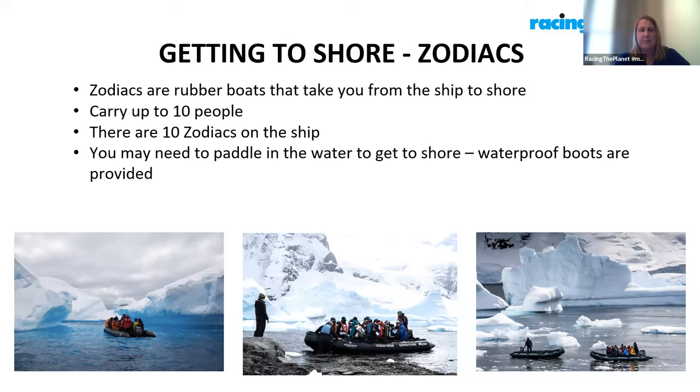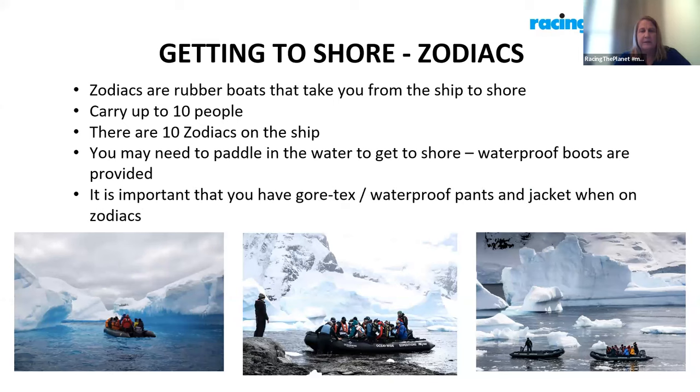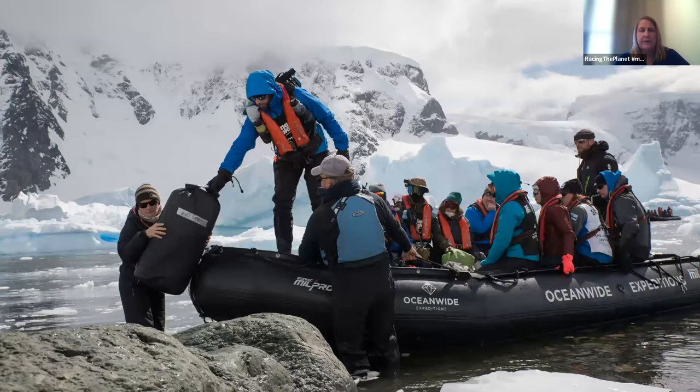They will give you waterproof boots, so you do not need to buy any special boots. They are excellent boots. In fact, our staff typically keep the boots on when we're on shore because they are so warm and waterproof. But it is really important that two of your most important gear items are Gore-Tex waterproof pants and jackets, mainly for when you're on the Zodiac going to and from the course.